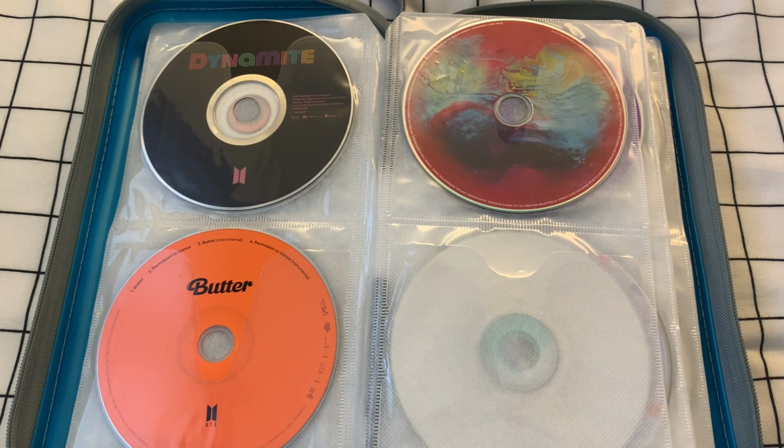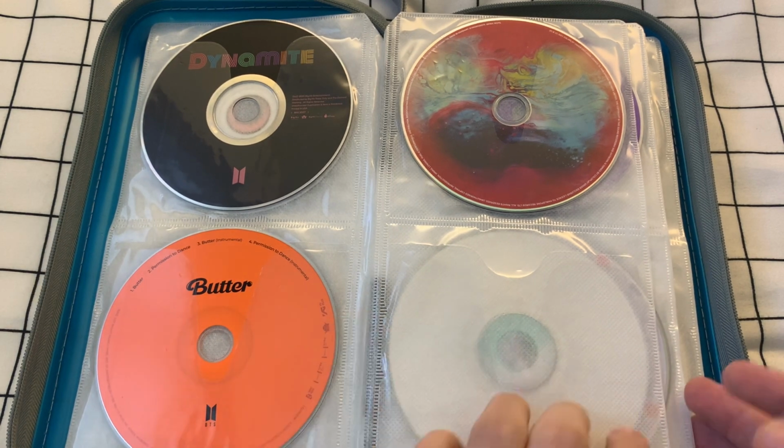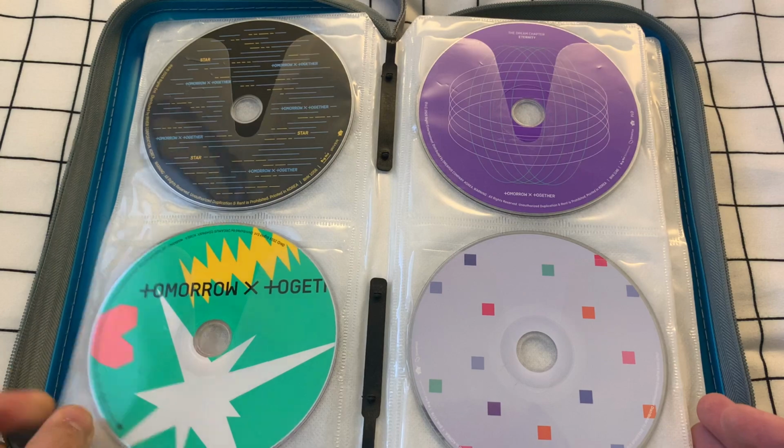And I don't put duplicates in here. So I own the cream version of Butter, but I don't put both of them here. I only need to put one because otherwise it'd be kind of redundant.